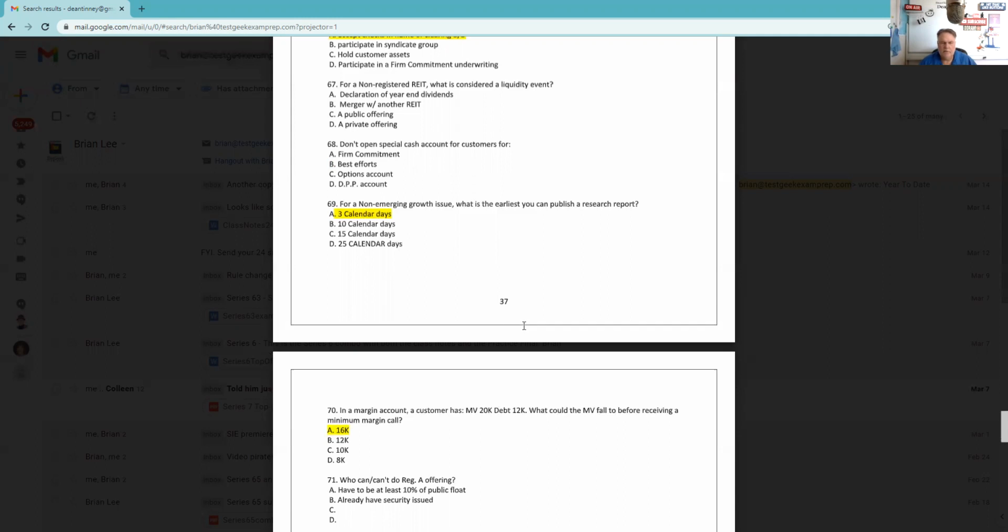Don't open a special account for customers for. I'm not sure here. A special cash account doesn't need a cash account, and a cash account is where we intend to pay in full. So it looks like, Brian, maybe this is based on debrief and hasn't decided what the real test issue is here. Perhaps as a teaching tool, I think what I would have done: don't open special cash accounts for customers for. That's a tough one.